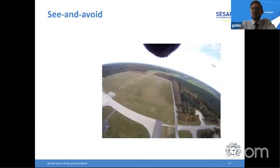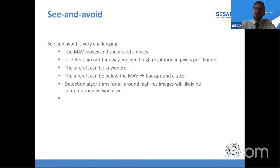I also show you an image one time step later, and now you see the plane clearly on the right of this image. But this is when they're really pretty close already. So see and avoid is challenging. Already this morning we saw that Giancamine said that if you combine it with radar, for example, that really makes sense. The radar tells you roughly where it is, and then the camera can get a very accurate angular measurement. And so what are the challenges?